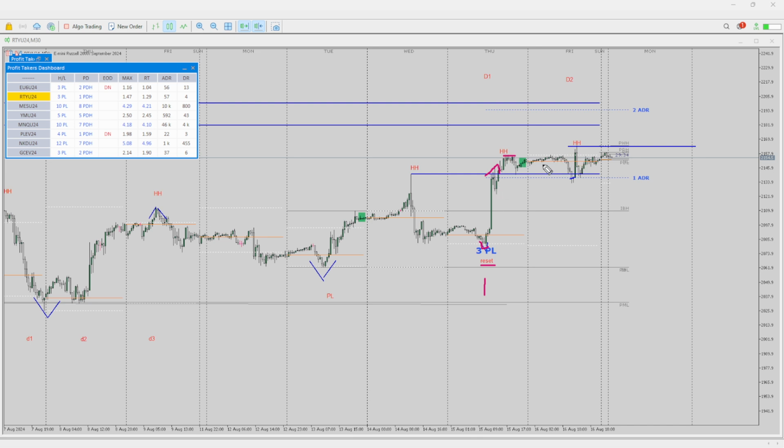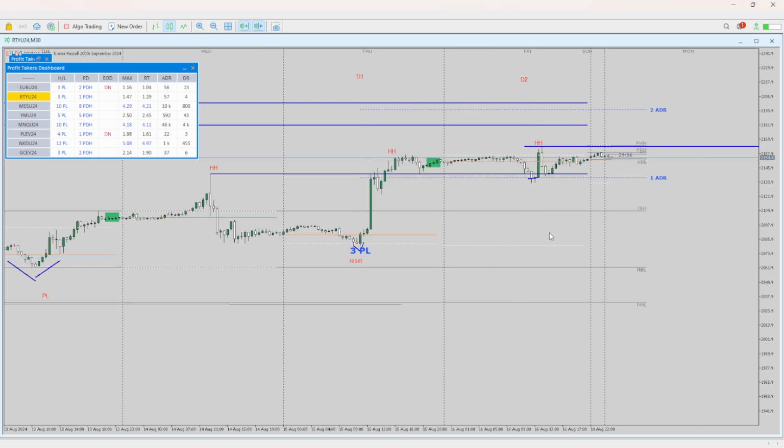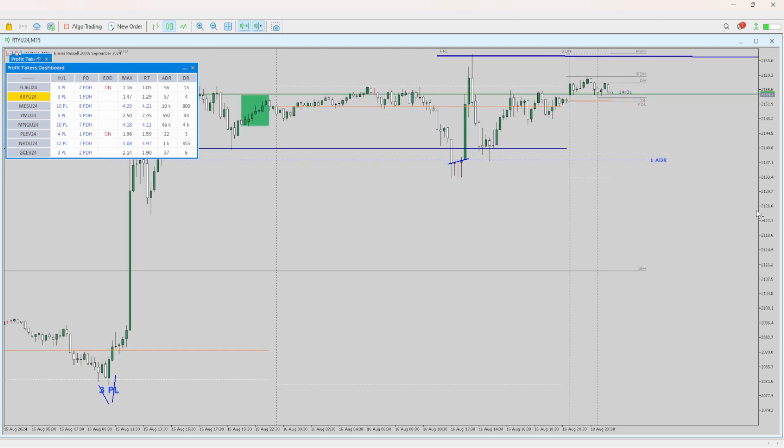Okay, and that's the setup for a dump and pump, and it also closed in breakout. So I was already looking for this thing to dump, and I was looking to take the long trade. And we always expect that to happen, but we just really don't know what the market's going to do when the day comes, when the time comes. But just like the Dow, it was dropping from the high, right? It was already dropping.